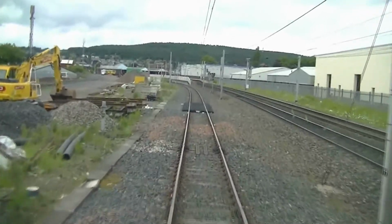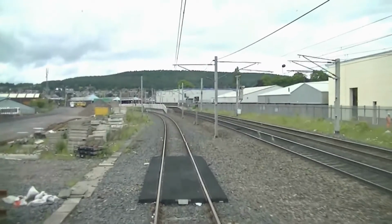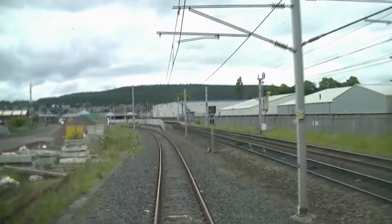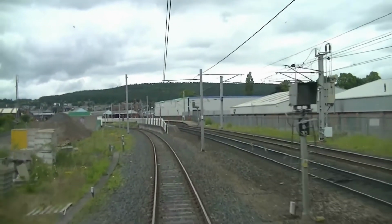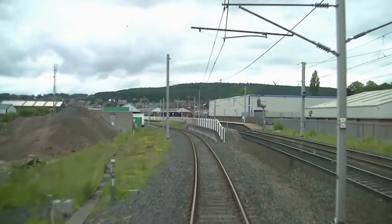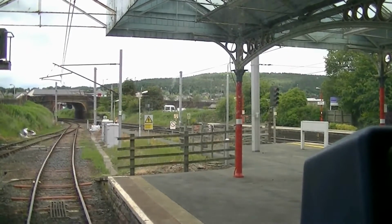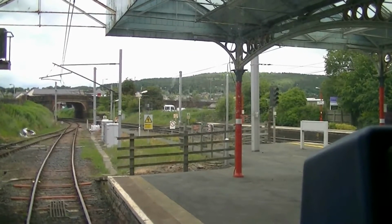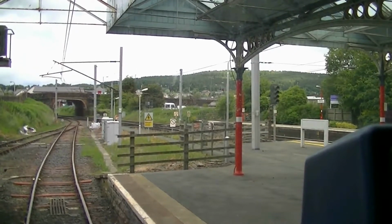Ridiculous. Right, 10 mile an hour up to a red light, and that's Penrith Station just there in front of us. And I'm going to stick my slow speed on, which I may not need. So shut off now. Penrith Station. Still waiting.